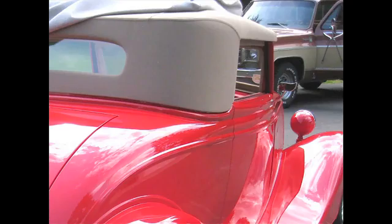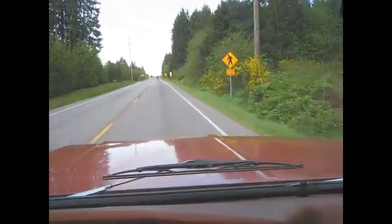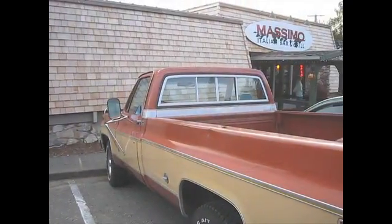Here's the 34 Ford I was looking at. This is on the Purdy Spit, going south, and we're going out in the middle of nowhere to go look at the motorcycle. I looked at the motorcycle. I did not buy it. Now we're heading back across the Purdy Spit. A great place to eat. It was Italian. It was very good.